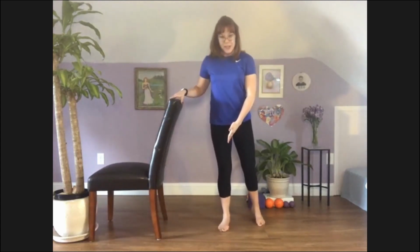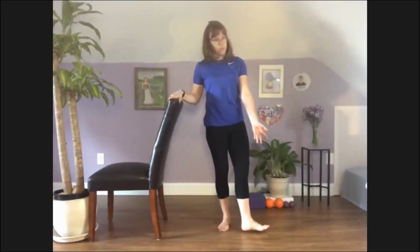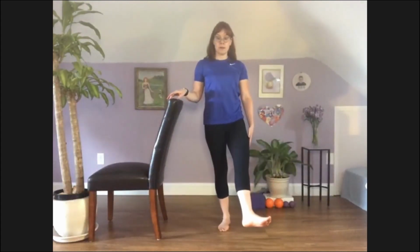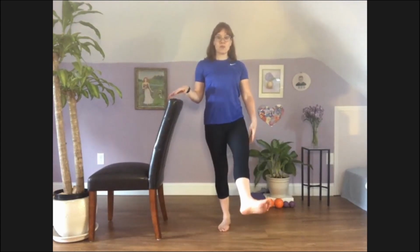Again, I shift my weight into this leg. Try not to lock it. If you're prone to locking, turn that foot out, standing up tall. Exhale up. Inhale down. Exhale up. So this is also our balance.